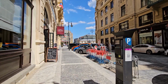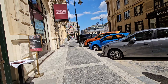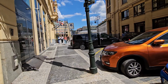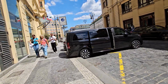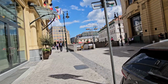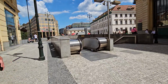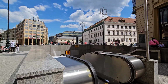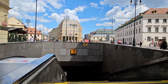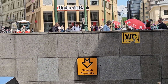We are almost there. Almost there. This pavement has been freshly done. As you can see, Prague always has this kind of fancy pavement. It's actually very practical because if a water pipe breaks or something, you just take these out, do your repairs, put them back. No unsightly asphalt or anything like that. So this is the metro at Place of the Republic, Náměstí Republiky. Here you are. Let's have a look. Just so you know. So if you want to come straight here, this is the place, Náměstí Republiky. Okay.